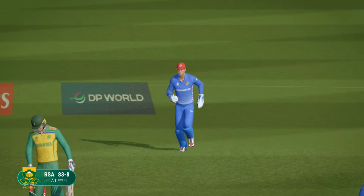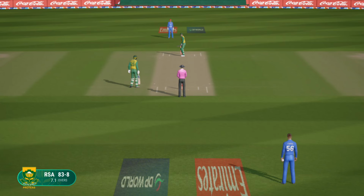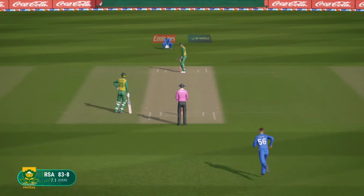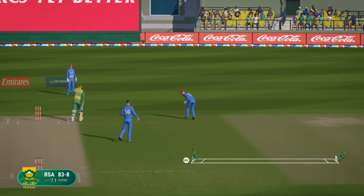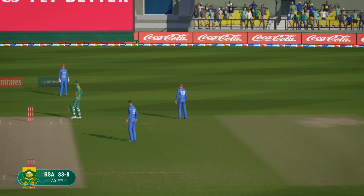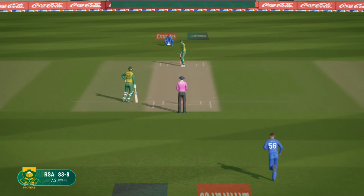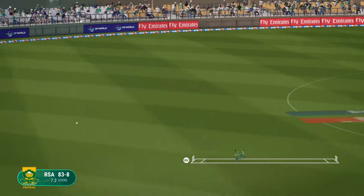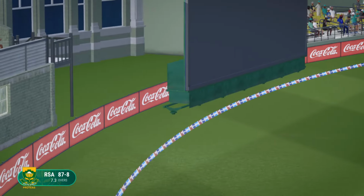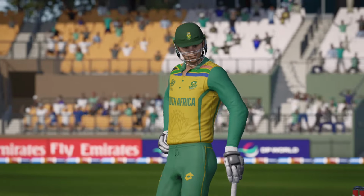That was a tremendous delivery. Fizzed through to the keeper. No more short balls this over. Punch down the ground, mid-off and mid-on in pursuit. Four runs. They were so still at the crease. Just a slight movement forward. Fabulous shot.